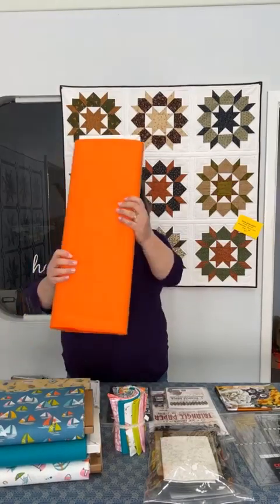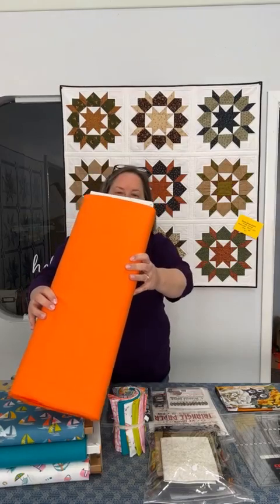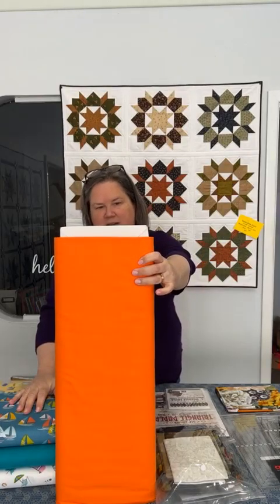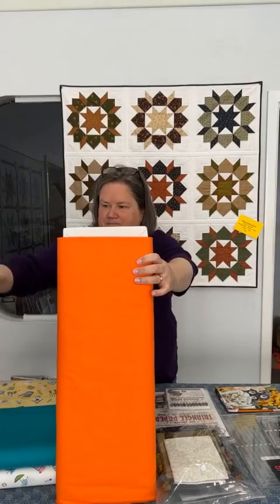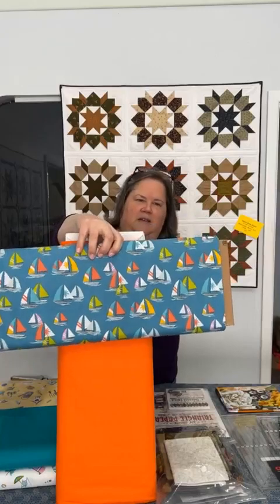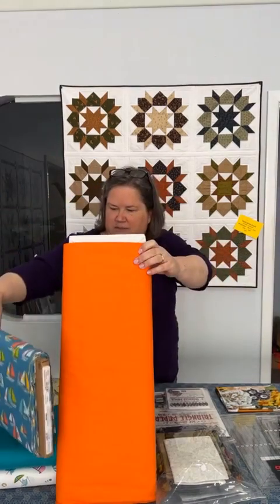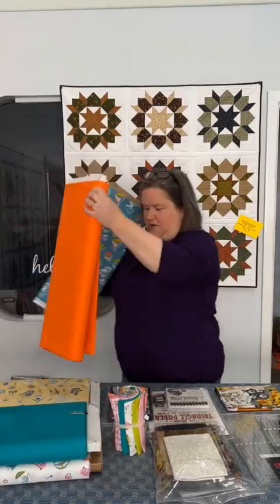So then we've got this nice bright orange, and this is from Free Spirit, which is where all of these fabrics are from. This is a nice bright orange solid that complements the sailboats in this one. Let's see if I can hold these up so you can see both. How's that, Brenda? That's good. I think someone made a chenille pillow out of this print, and that turned out really cool.